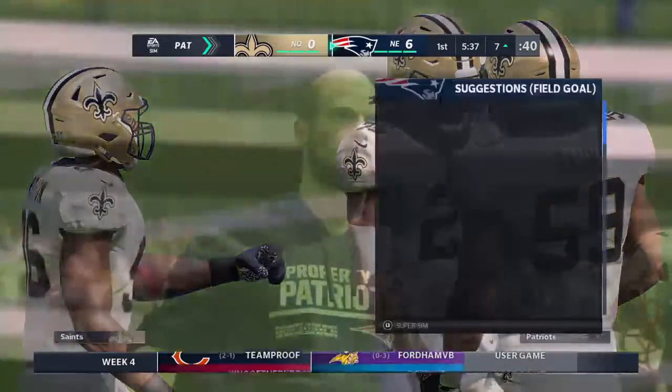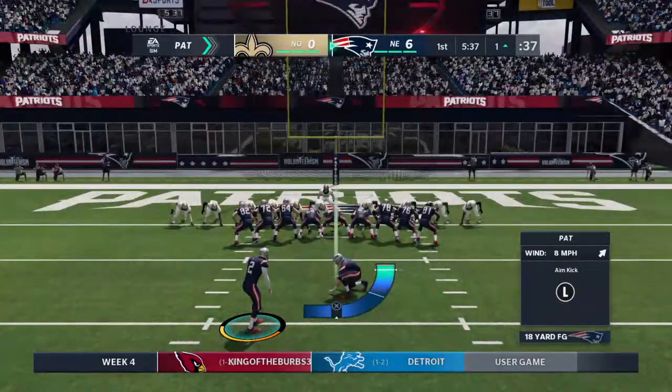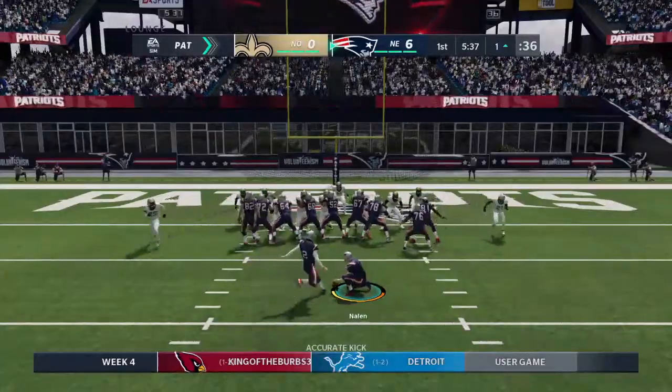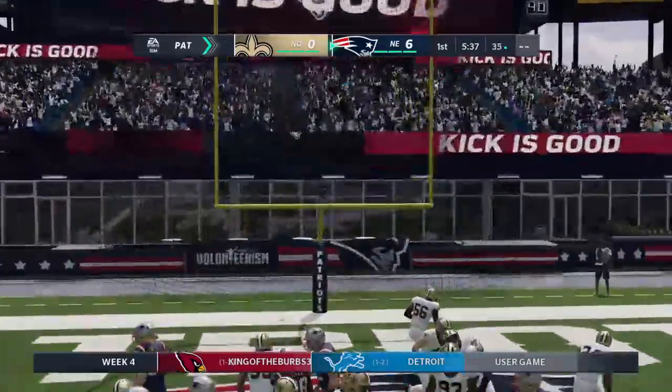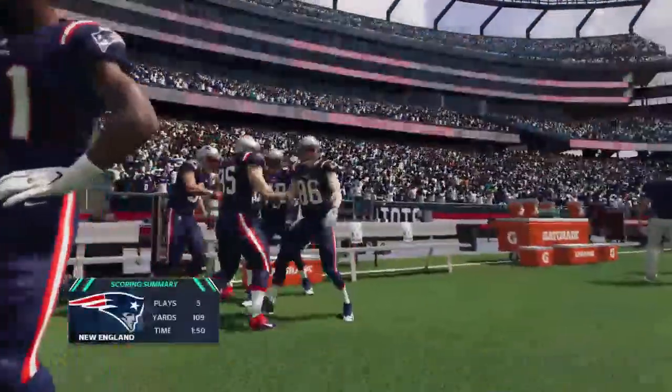They're going to run this. We're going to stop it. Then we're going to take the ball. They won't be able to keep up with us. And they got it done. And he gets it to make it 7-0 Patriots. 5 plays there on that drive.